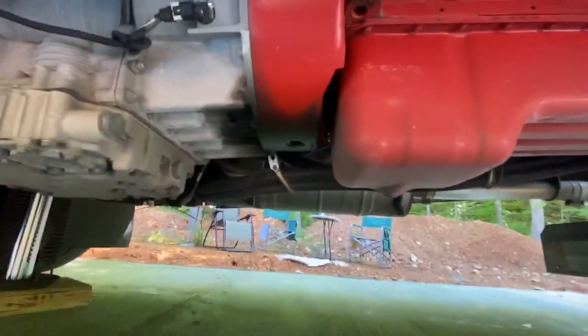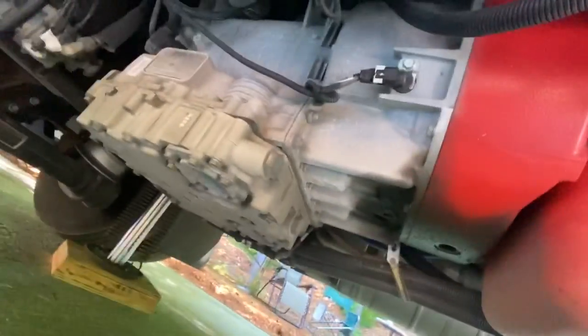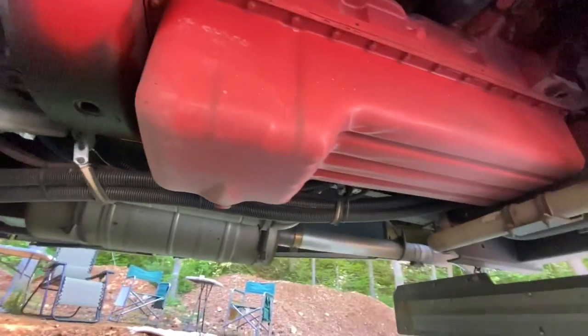Very clean motor. Looks like a little bit of a rear main seal leak. Oil filters right there. The fuel filters are basically right there on the other side of the transmission, so they're just on the back side there. Pretty easy to get to. Oil drain plugs right there, and the filler is from the back.